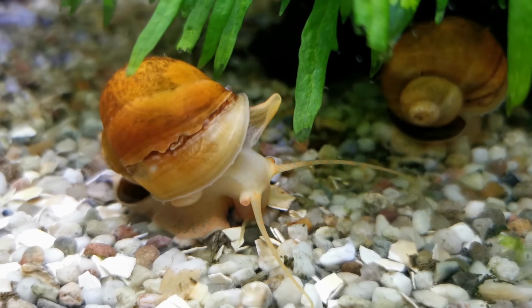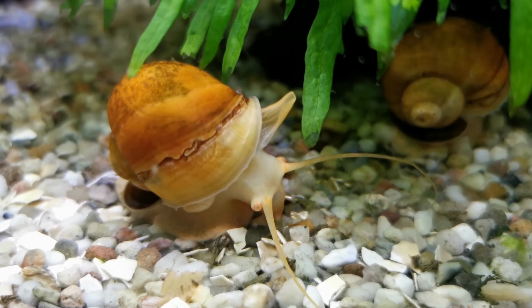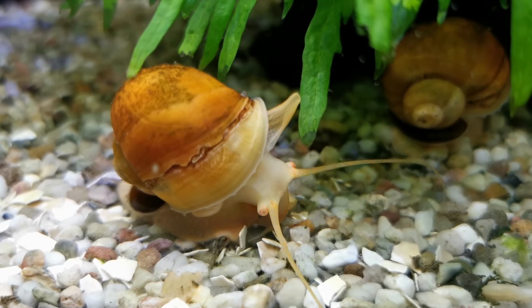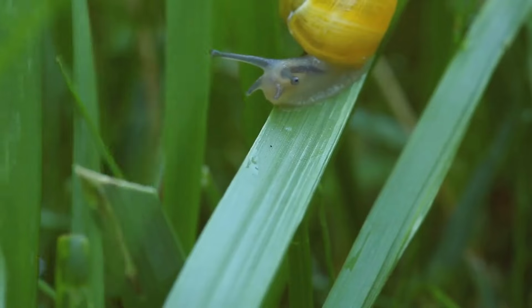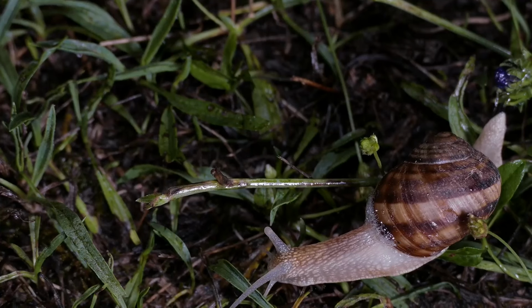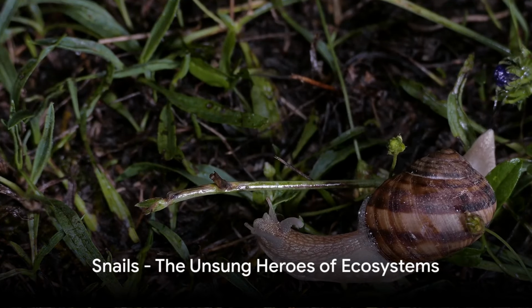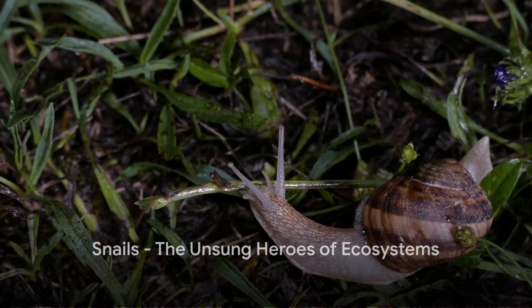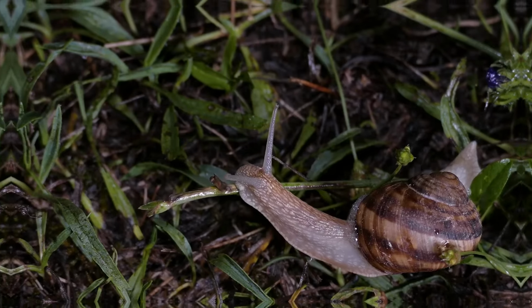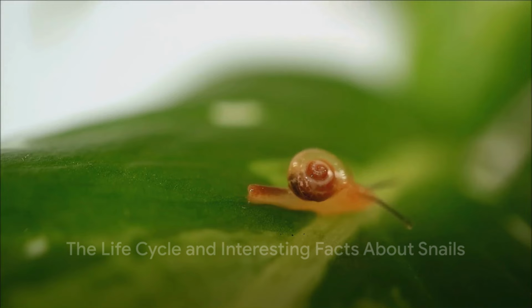Snails may be small, but they play a crucial role in their ecosystems by recycling nutrients and serving as food for other animals. They are not just slow-moving creatures carrying their homes on their back, but rather key players in maintaining the environmental equilibrium. So, the next time you spot a snail, remember, they're doing more for our planet than meets the eye. Snails have a unique life cycle and some intriguing facts that might surprise you.